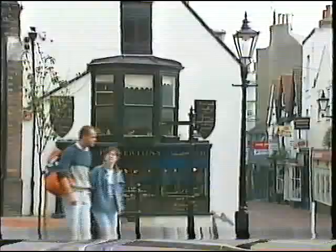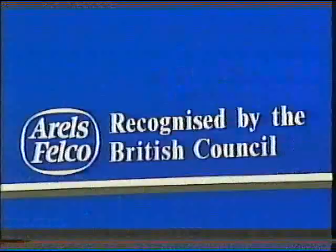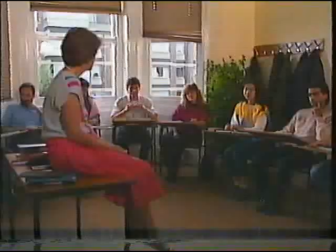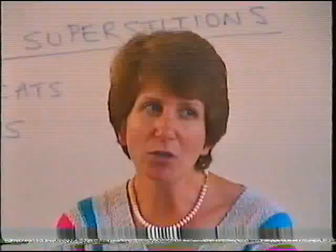The south coast towns attract people from all over the world for a reason other than a holiday. They have become centres for English language schools, both state and private. Arels Felco is an association that most of the best private language schools belong to. Membership means that the school meets the British Council's standards.